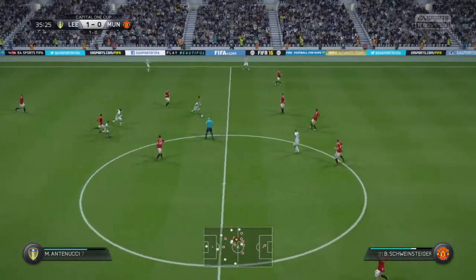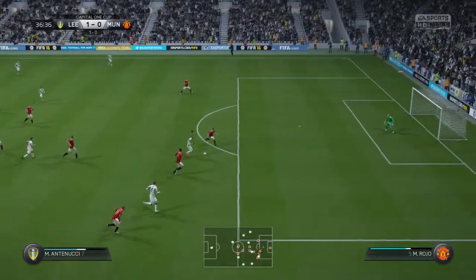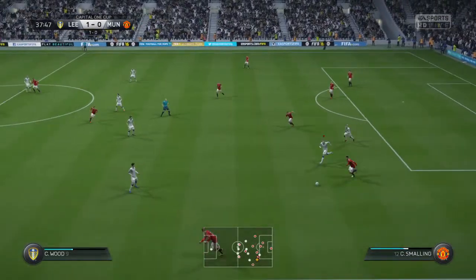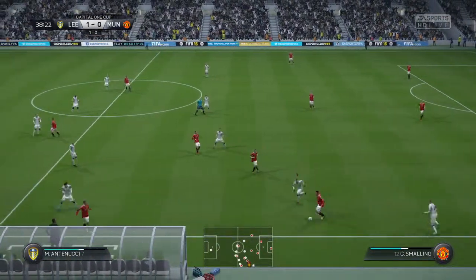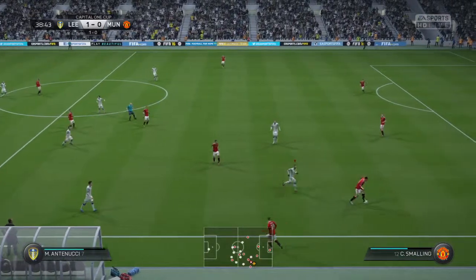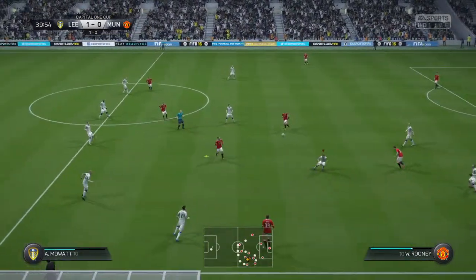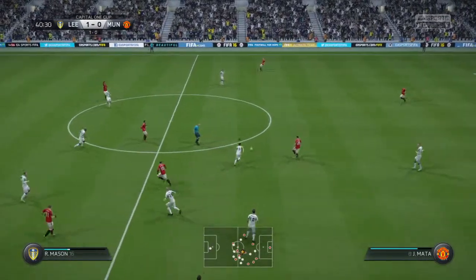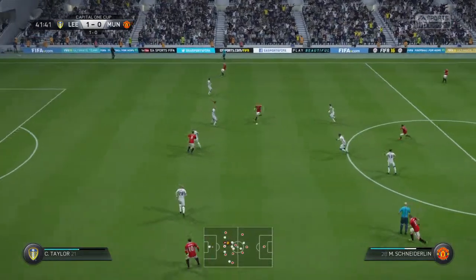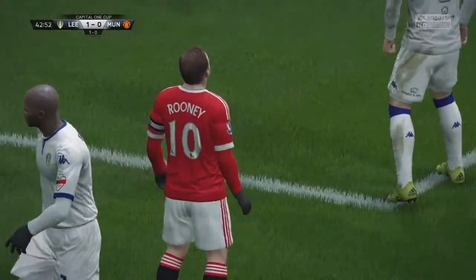Mason. That's a good ball, isn't it? They're on the attack now. Oh, love the tackle. It's gone for a throw. He could have been a bit luckier there. Chris Smalling. Mata. Schneiderlin. Manchester United putting this attack together well. Shot on! Just needed to settle on the ball before striking the shot.